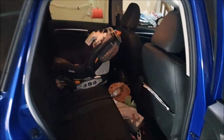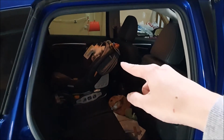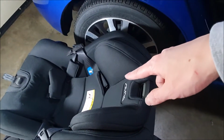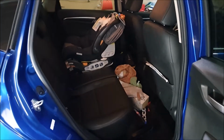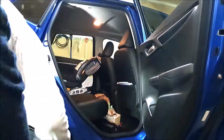So for comparison, we've got our Chicco KeyFit 30 infant car seat on the driver's side, so we can see the space that takes up versus our Nuna RAVA. And for this test, we're going to be looking at the rear-facing install configurations because that's going to be what takes up more space.